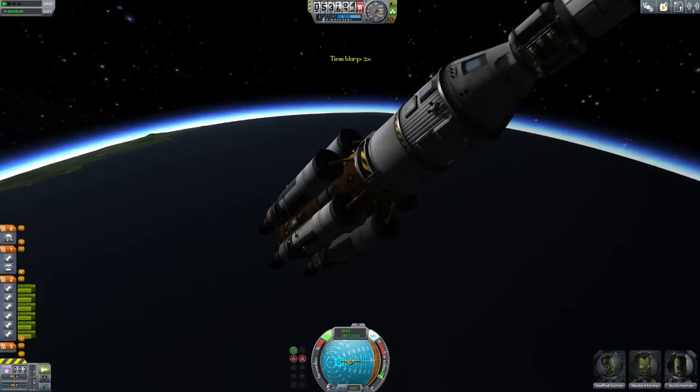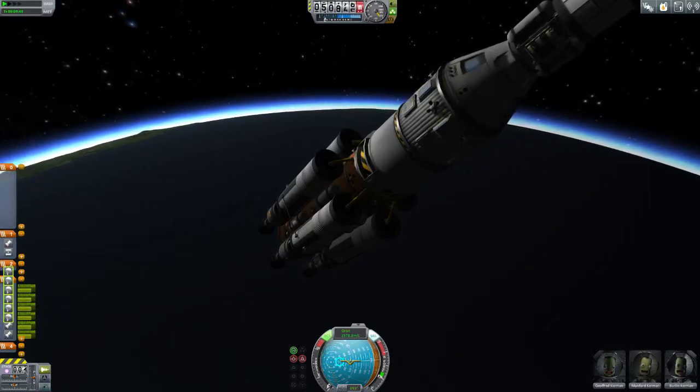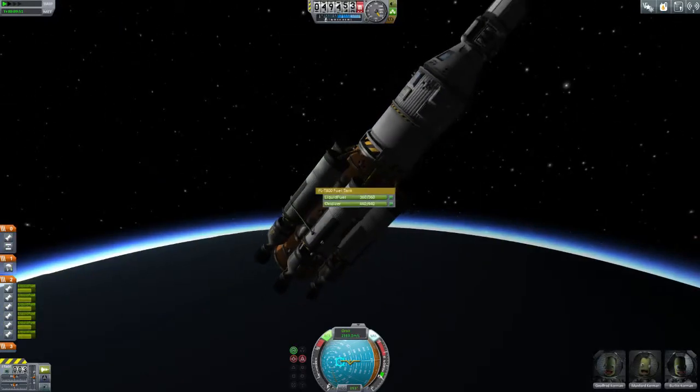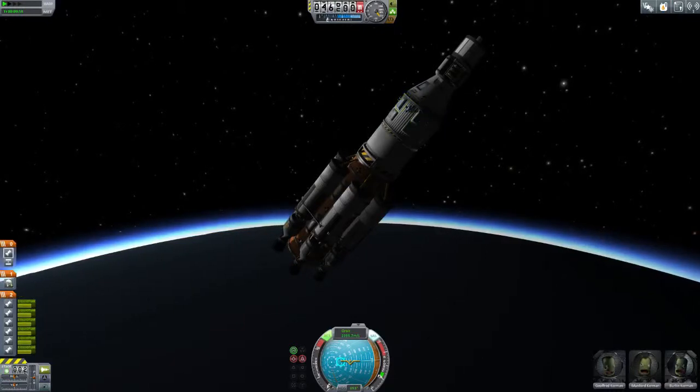Let's tweak this staging a bit. See if we can bring the whole thing down so we save some of our cash. Yeah, because this is 300 grand's worth of gear. I still think we could have done it, you know.